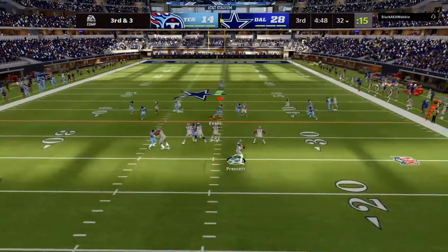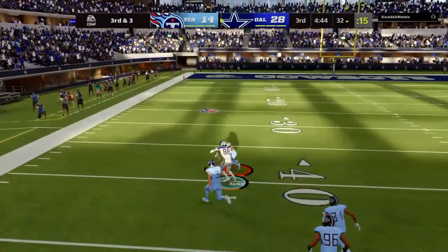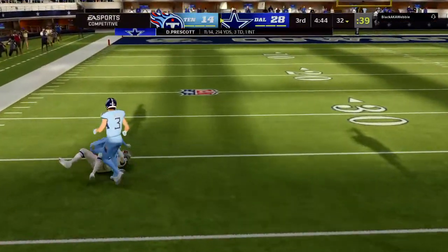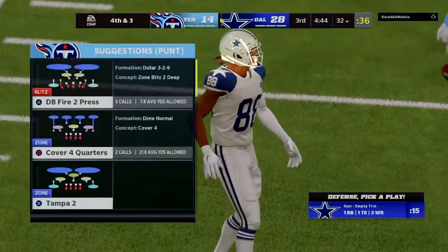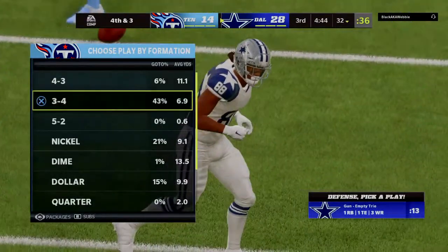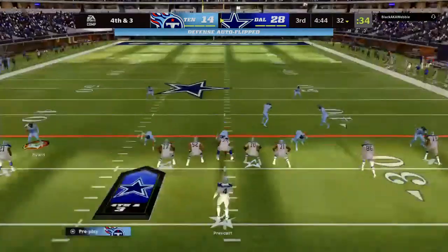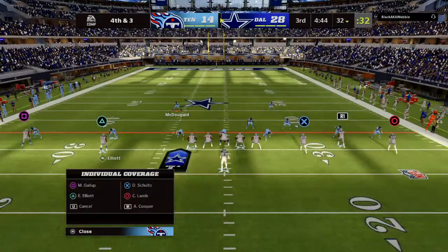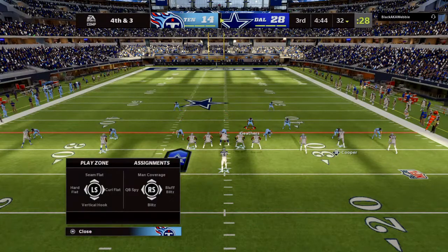3rd and short yardage. Prescott. It's incomplete. Took a shot, couldn't connect. That's an excellent job right there on 3rd down. Like any defense, you never want to let them get anything started, and that would have been a first down. Instead, you saw the contact on time, no penalty, and before this drive could get wings, it's 4th down.